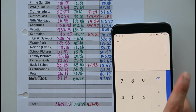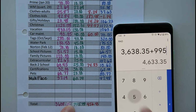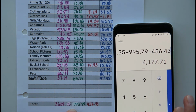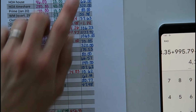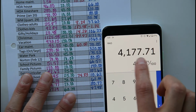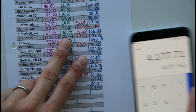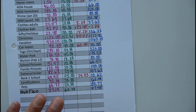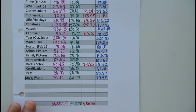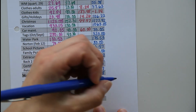So how I will double check myself is I'll take this 36, 38, 35 plus the 995.79, and then I'll minus this 456.43. And when I add together all of these numbers, it should also equal this number, 4177.71. And if there's any sort of discrepancy, I'll figure out what the difference is between those two, and that'll point me to where the most likely source is based on the dollar or change amount. So that's kind of how I approach it. But everything is coming out correctly now and has been sufficiently whited out.